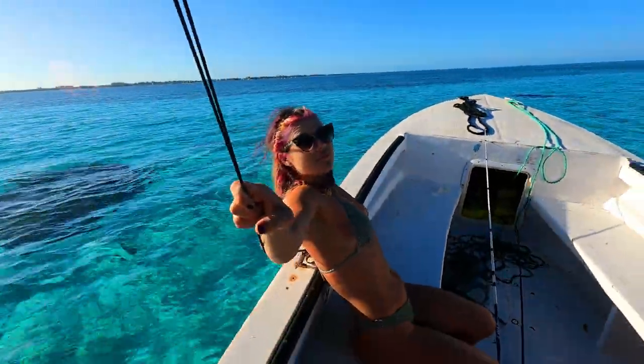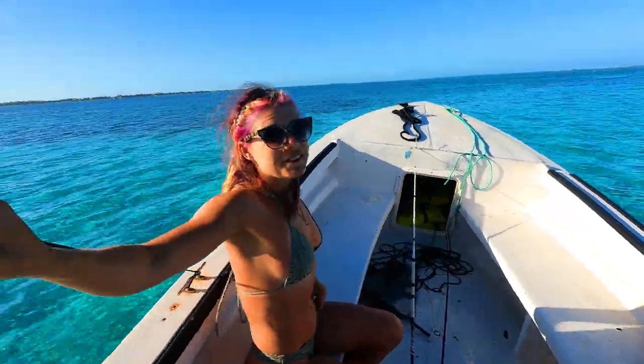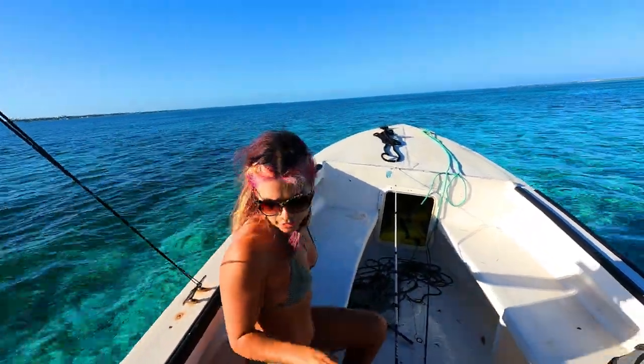Beautiful it is right here, right? Yeah. These are coral patches. Look at that, how shallow the water is. Yeah, right?